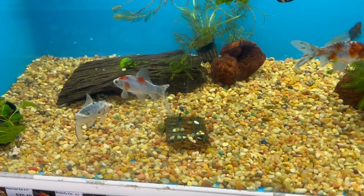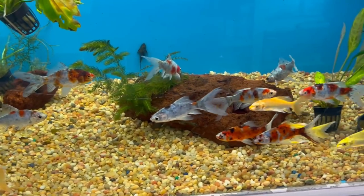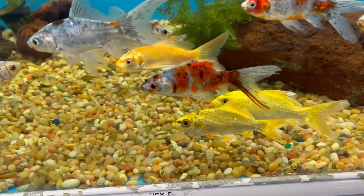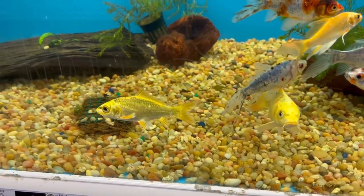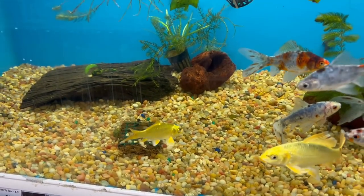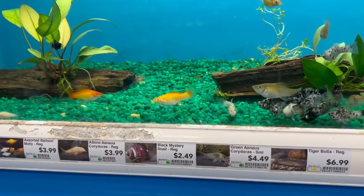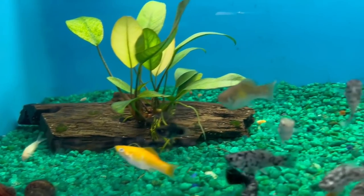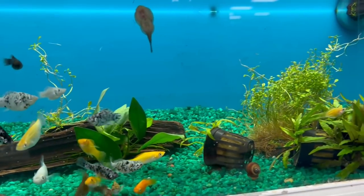Nice selection of these fish here. Look like little koi, very pretty, very colorful. Love the ones with the three colors and the ones with the luminescent yellow, very pretty, and silver. Very nice if you're into goldfish. Nice little livebearer tank with some albino corys. Like those albino corys. Very cute.